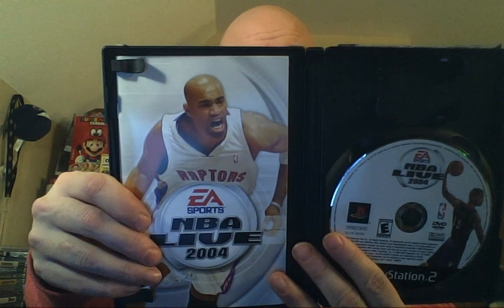There we go. So when we open this up, we have Vince Carter in his home jersey in the instruction manual and in his away jersey on the disc, as you can see right there. We'll take a look at the instruction manual really quickly. The instruction manual is, again, 30 pages or so in length.